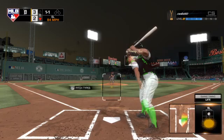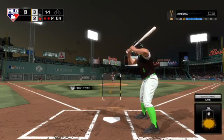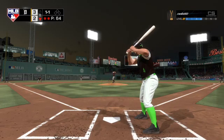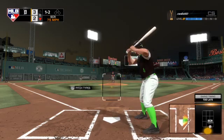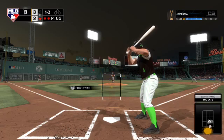A little late that time as he swings and misses for strike 1. Hey, from a pitcher's standpoint, sometimes the greatest pitch is the slider that backs up. He got away with that one, but he wants that thing to bury down the way.